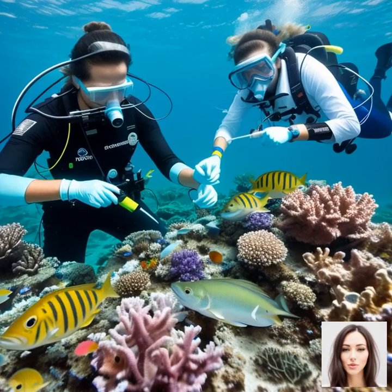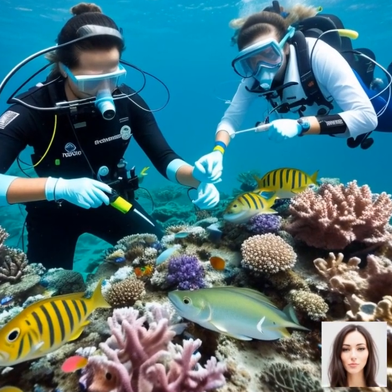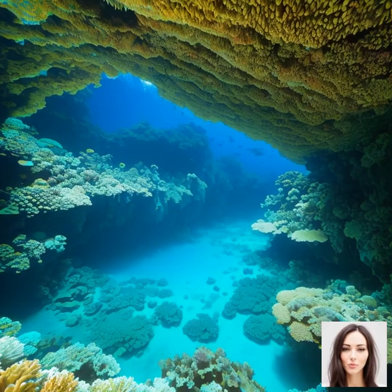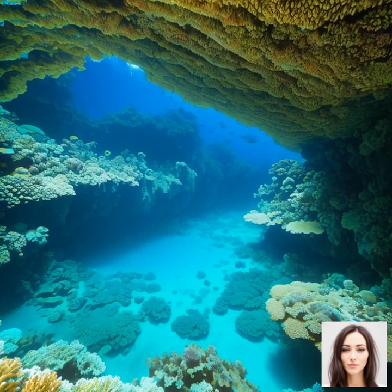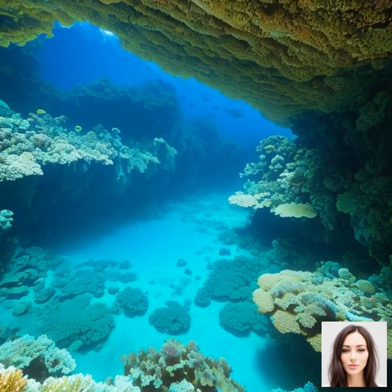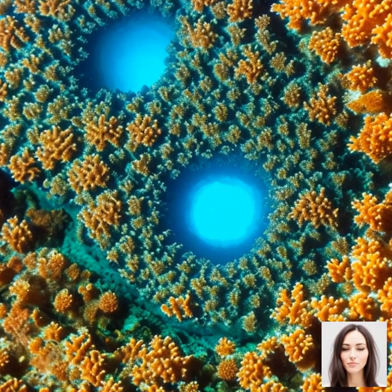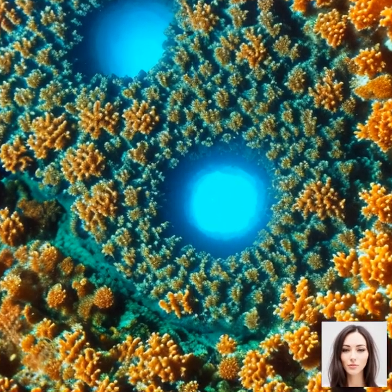In conclusion, ongoing research and monitoring activities are essential in understanding the complex interactions within the Great Barrier Reef ecosystem and informing effective management strategies for its preservation. By continually expanding our knowledge and applying innovative solutions, we can work together to protect and conserve this incredible natural wonder for future generations to enjoy.